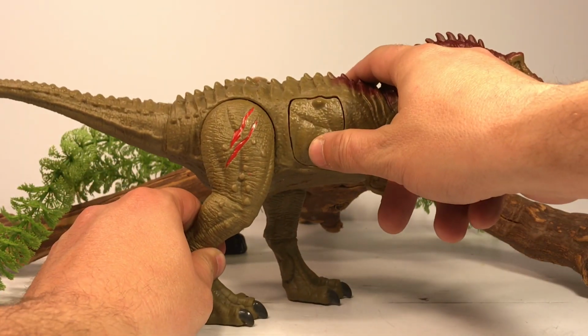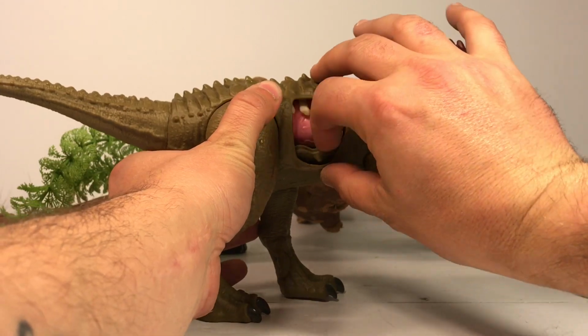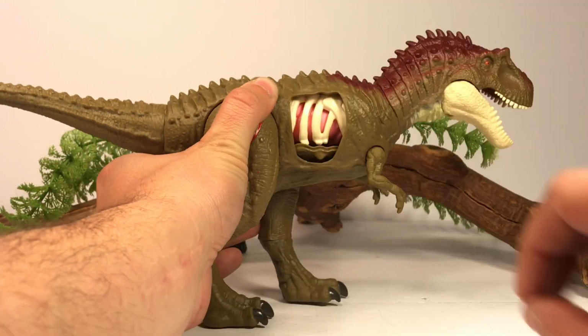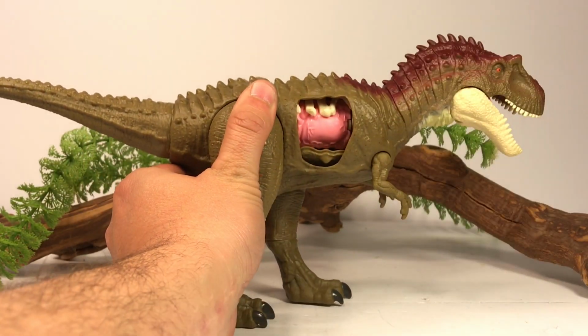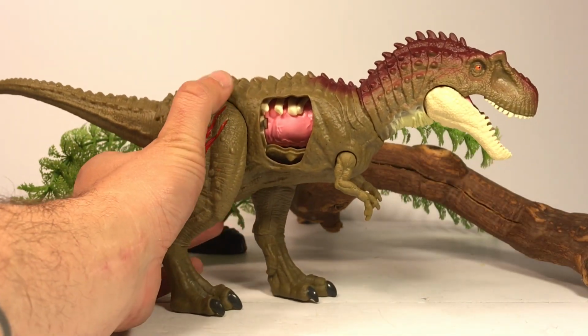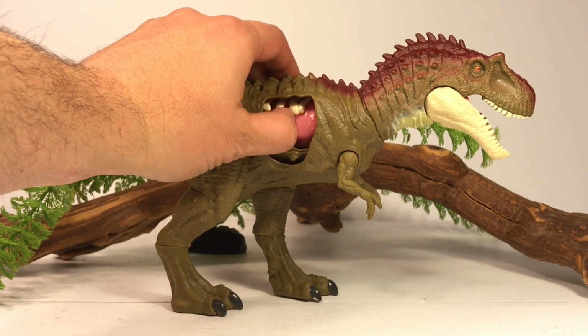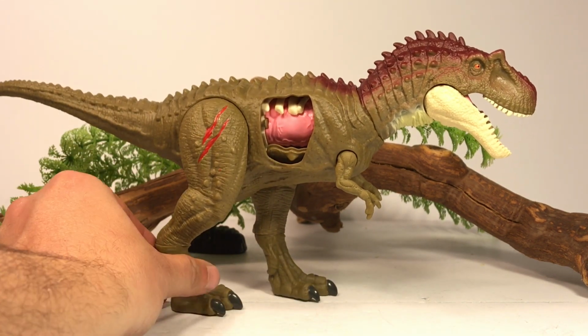You can just push this little panel right here, and on mine, the ribs kind of like to pop up when I push the panel in, but they lock in right here. You just pop those ribs up and you get this nice, soft, rubbery inside. That just harkens back to the old Kenner days with that rubber feeling battle damage. Absolutely love this figure.